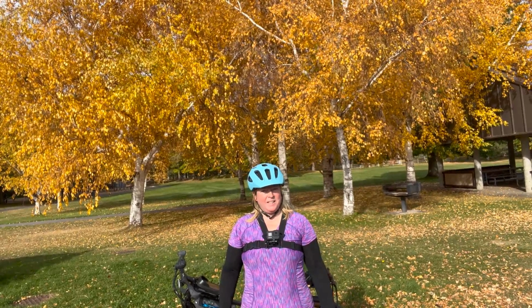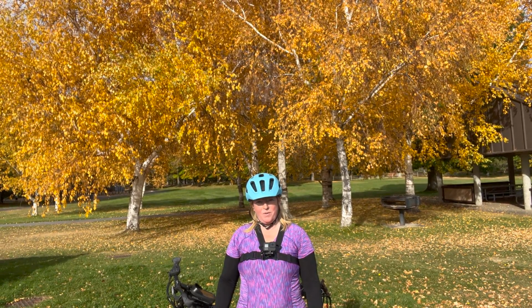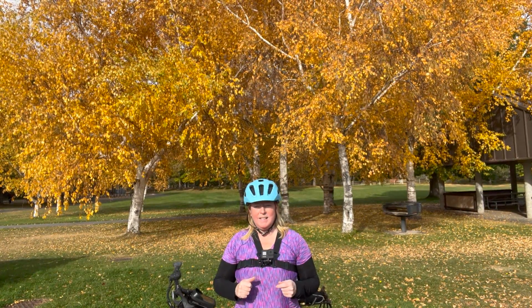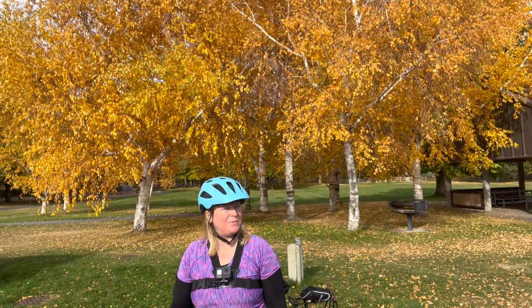Dave and I are at the Lincoln Rock State Park today. We're going to get on a trail called the Rocky Reach Trail. We're going to do kind of a lollipop ride down Rocky Reach, around the Apple Capitol Loop and back, and it should be around 20 miles. Should be gorgeous fall colors, and it's a beautiful day.